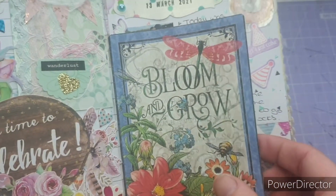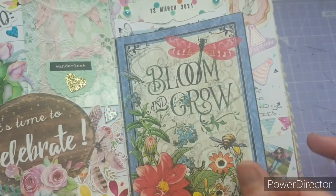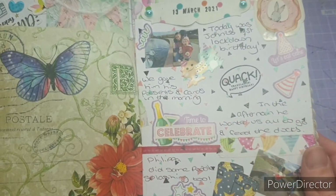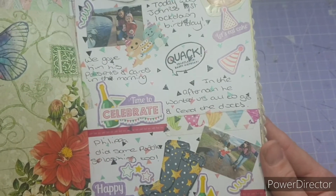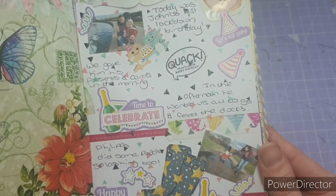Then I have this tip in here. This was sent in Happy Mail as well. And I like to use these postcards as tip-ins, and it went with the theme I was on. And then we have going to feed the ducks and puddle jumping. So I was still kind of feeling my way with decorating and putting up layouts.